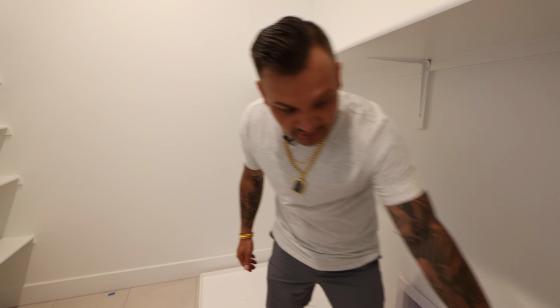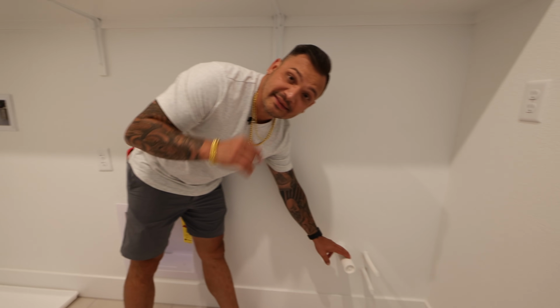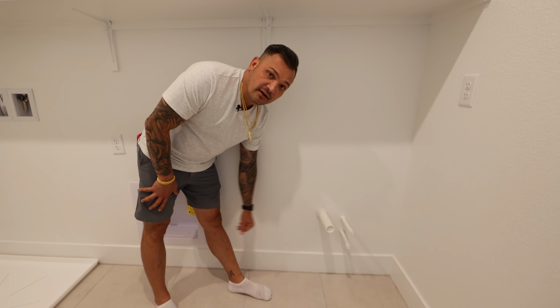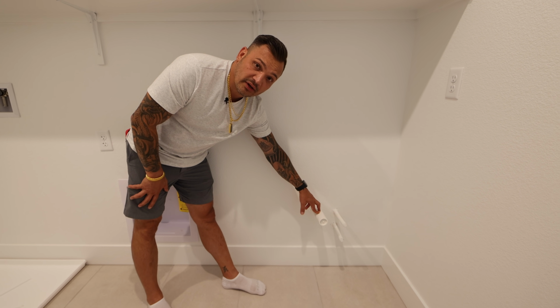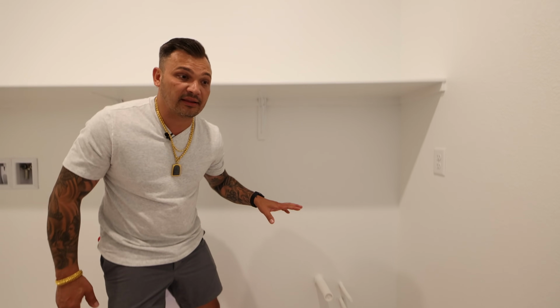Also right here, what we did to actually save money, this is just a quick tip, okay? Instead of going through the builder, we pre-plumbed this one, and they're going to build their own cabinets and their own sinks.